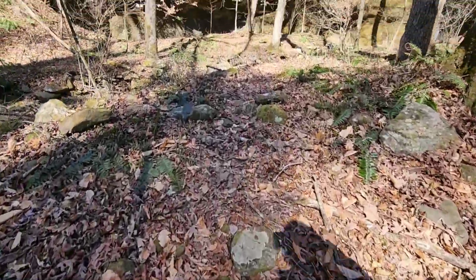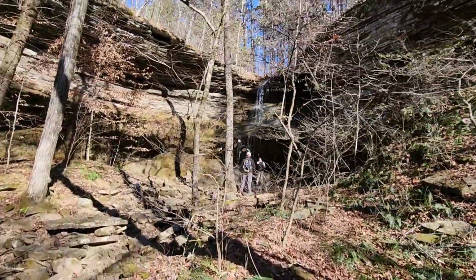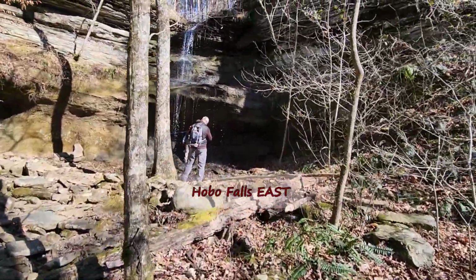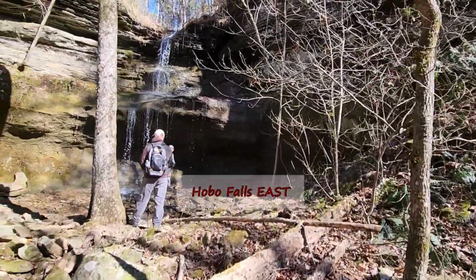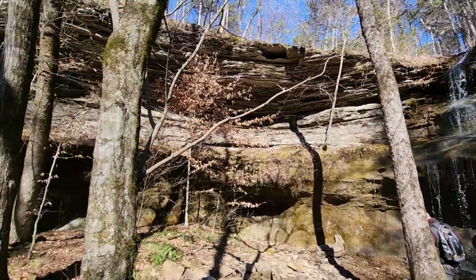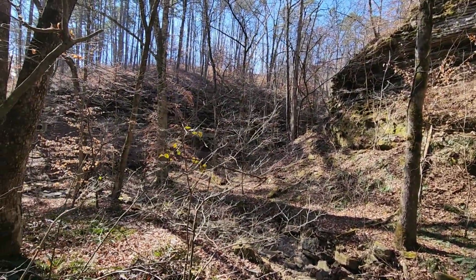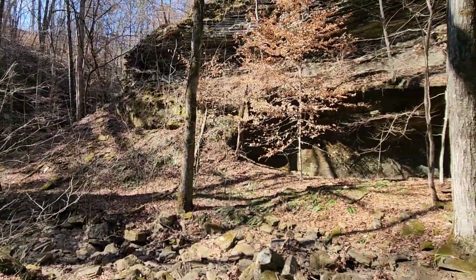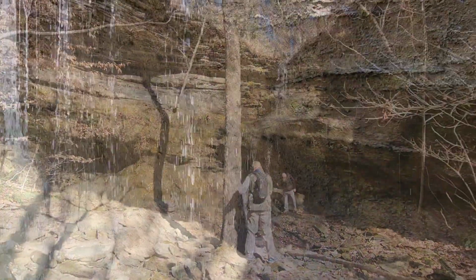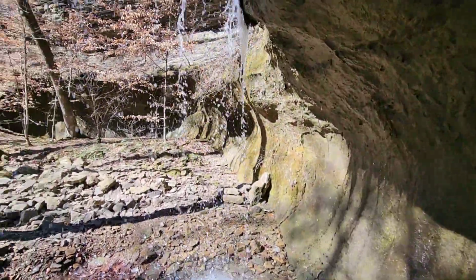We got ferns. There we go. So, not bad. Got a little flow today, more than I thought after we saw some of those dry creeks. This canyon though, man, this canyon is wild. Hey, if you can get behind the waterfall, you should. There you go.